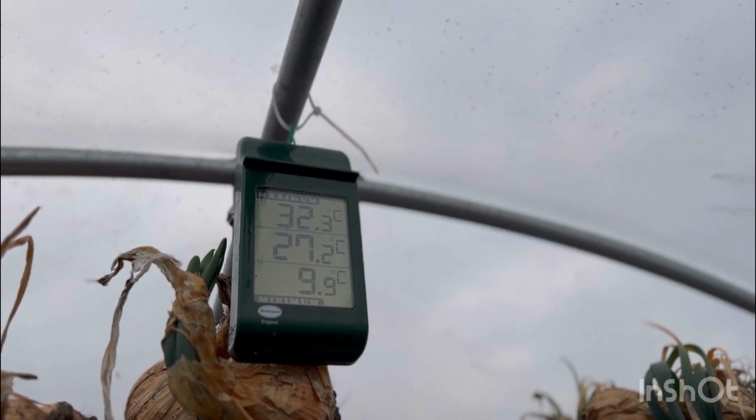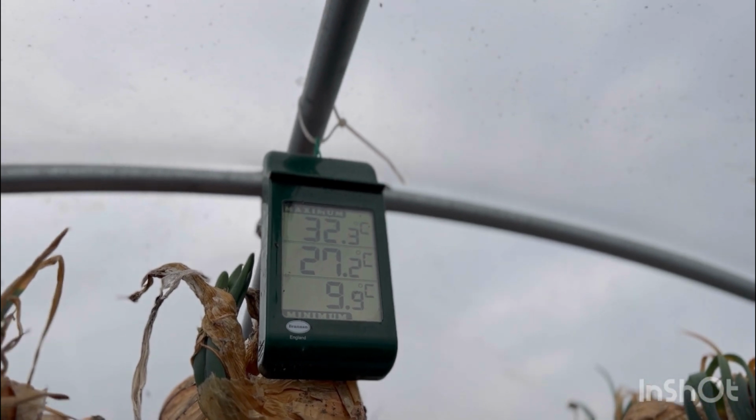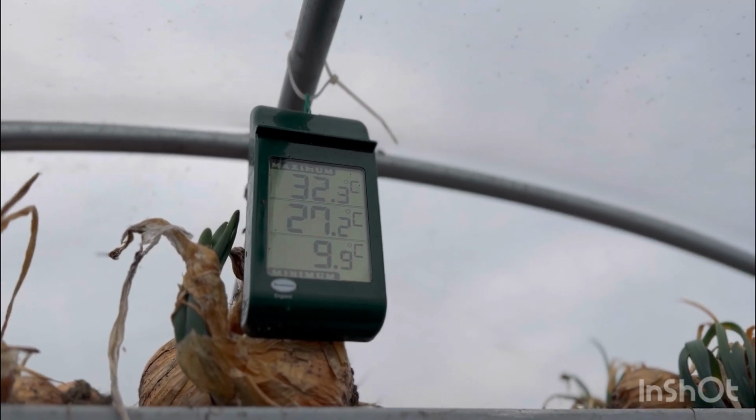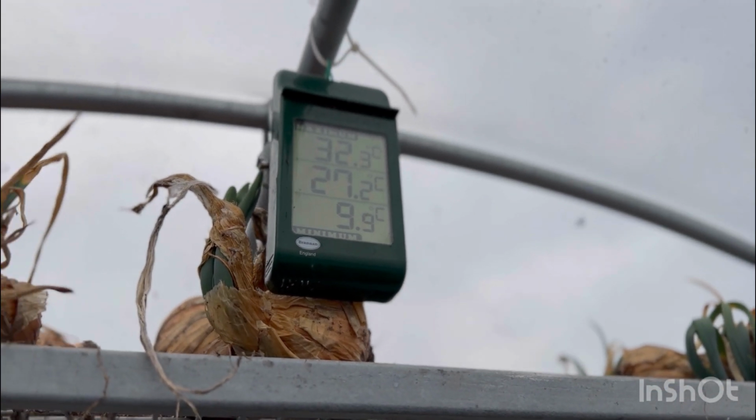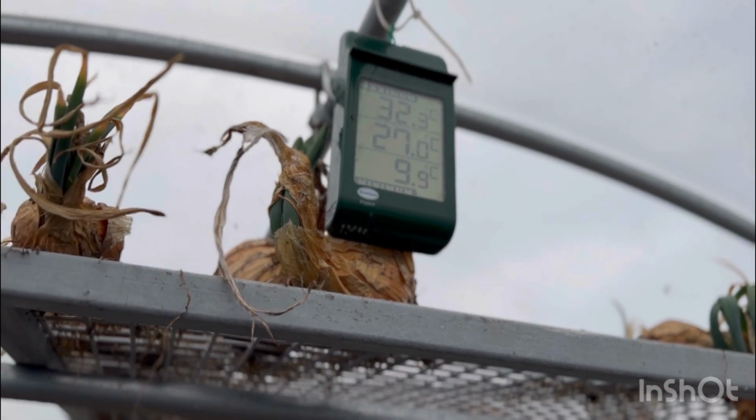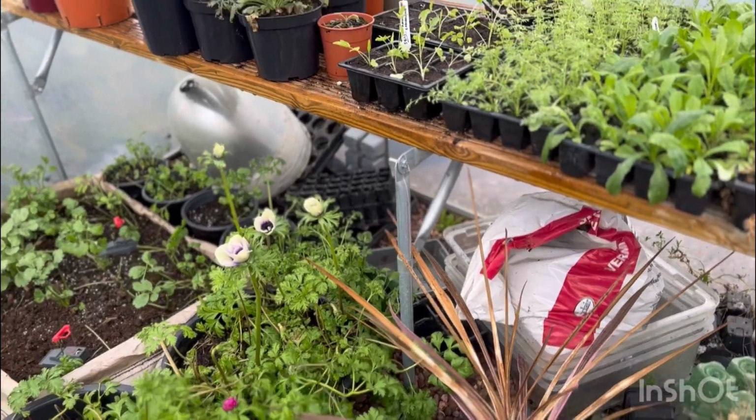So it's definitely spring is here. The polytunnel is currently running at 27 degrees at the moment. Don't know why I've got my coat on. It's been down to 9 overnight, but yeah, it's looking really good.